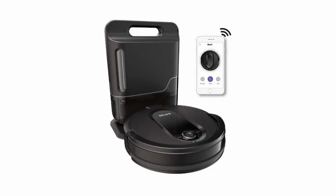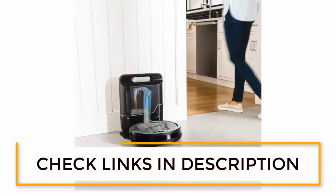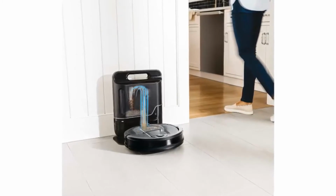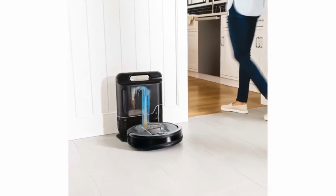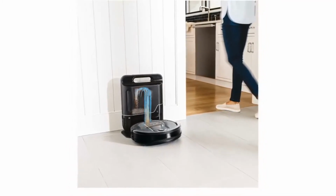At number 2 we have the Shark IQ Robot Vacuum R101AE. With IQ Nav, your robot maps your whole home, allowing you to select which rooms to clean right now with the Shark Clean app or Amazon Alexa. Forget about vacuuming for up to a month with a washable, bagless self-empty base. Holds up to 30 days of dirt and debris.